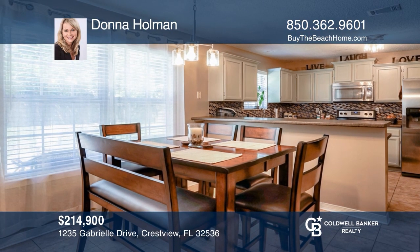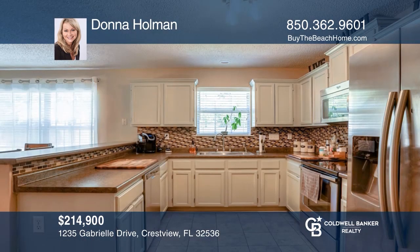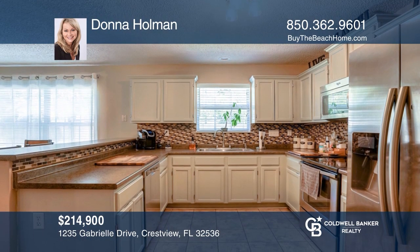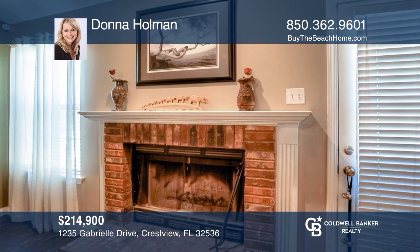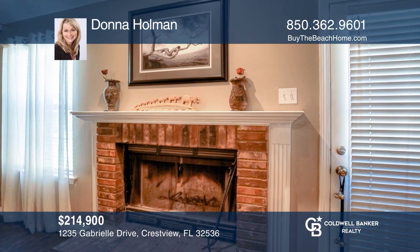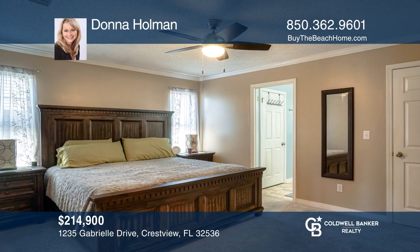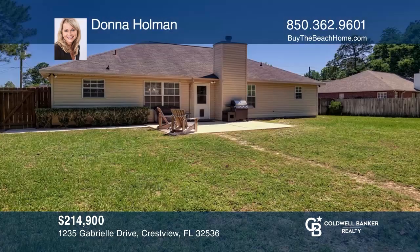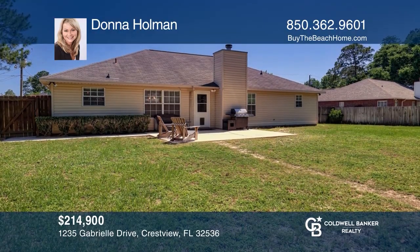This three-bedroom, two-bath home features a double garage, an open floor plan with an eat-in kitchen, and a dining room. The kitchen has tons of storage, stainless steel appliances, and a pantry. High ceilings and a fireplace complete the large living room. The master bedroom offers a large walk-in closet and an updated bath. The large backyard is ready for your new pool. Think this could be your dream home? Take the first step by calling Donna Holman today.